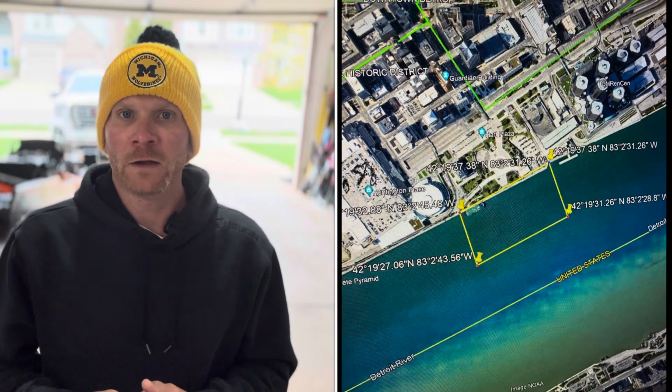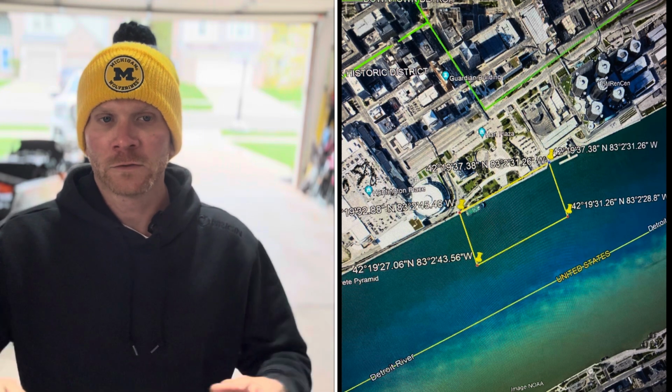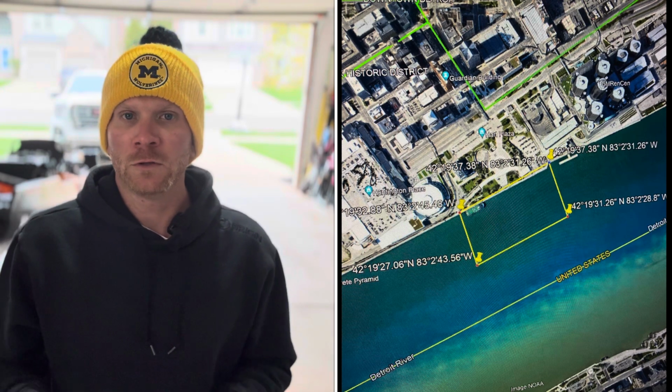But there is a section of the river around downtown by the GM Renaissance Center where they anchor up the Princess. There's a section there that's going to be closed to the public. You're not going to be able to go through there. I don't know how they're closing it. I'm assuming they're closing it for security purposes for the NFL Draft. Don't quote me on any of this, but what I do know is there's a section right there that's going to be closed, so keep that in mind if you're coming up to fish, or coming over to fish, or coming down to fish, wherever you're coming from.